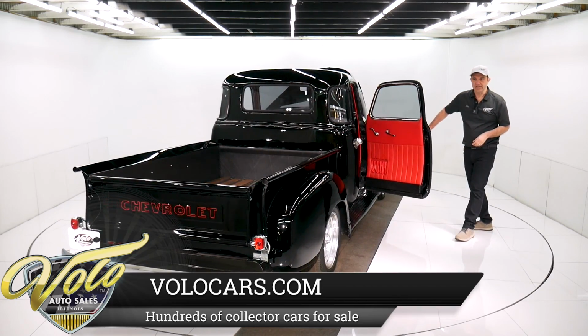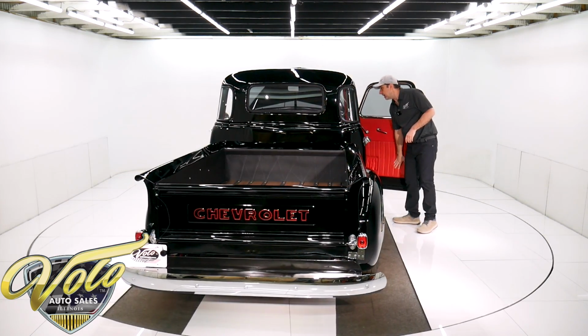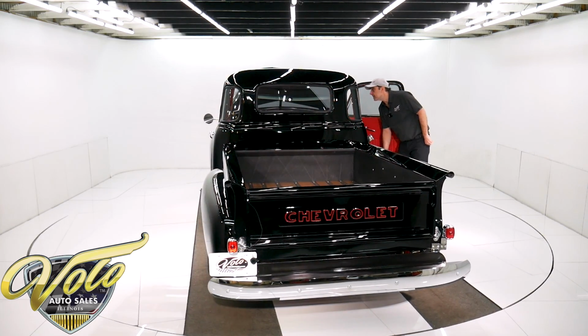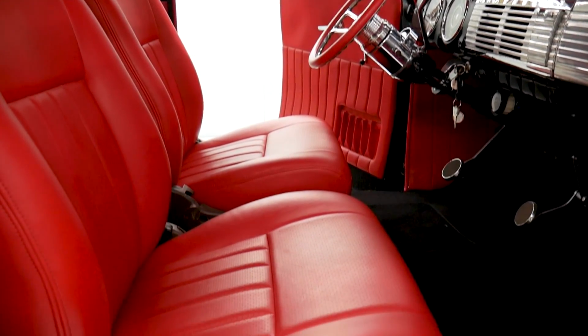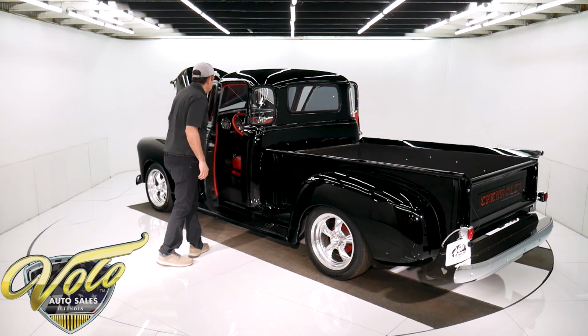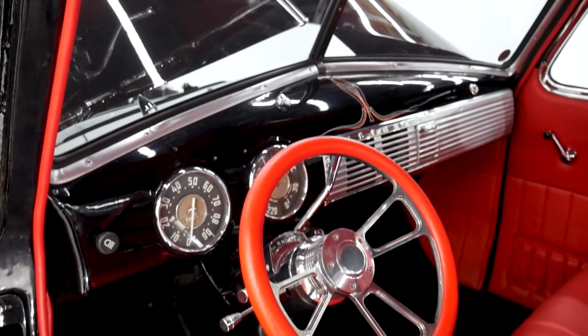Bam, there's that red interior. It really pops. So all new upholstered door panels. They did a real nice job. It's got adjustable reclining bucket seats. The headliner is done to match the seats and the door panel pattern. It's got the factory style gauges in the dash. That is a new polished tilt column with a deluxe wheel.